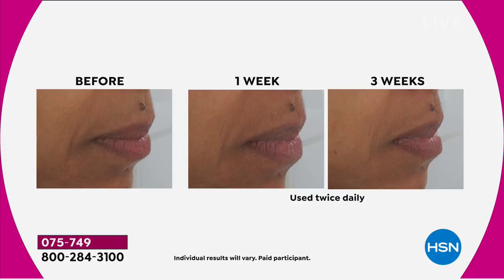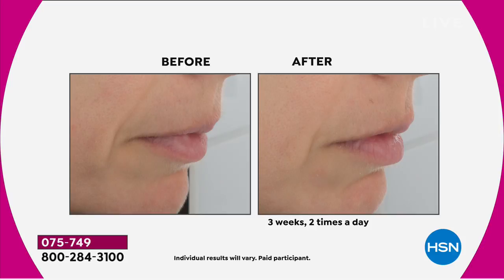This is a system that really is intended to, like I said, check off all of the boxes for your aging concerns. So if you're looking in the mirror, you don't have to say, well, this is my concern or that's my concern. This is going to take care of all of them for you. I like it. The ultimate multitasking.